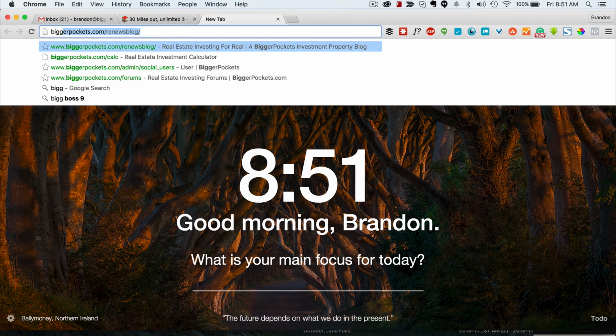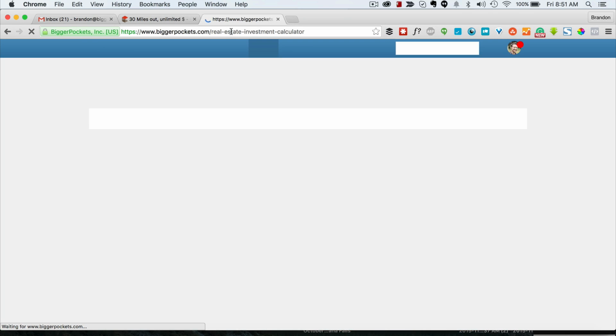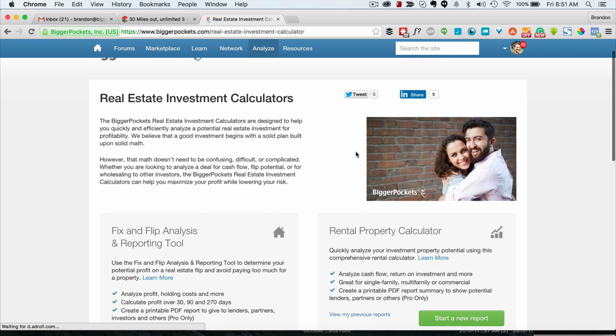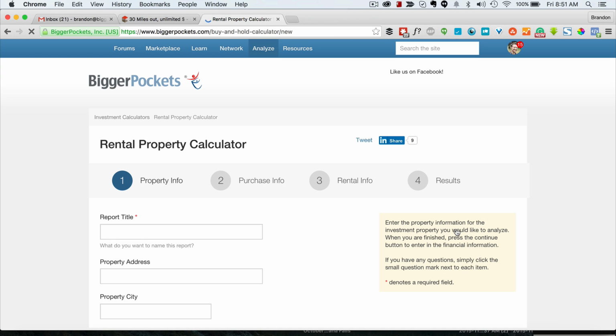To do this, I'm going to start by going over to biggerpockets.com/calc if you're logged in. If you're not logged in, go to analysis. And you're going to end up using the calculator. Free BiggerPockets members can use it up to like 5 times, I think, and then pro members can use it unlimited.